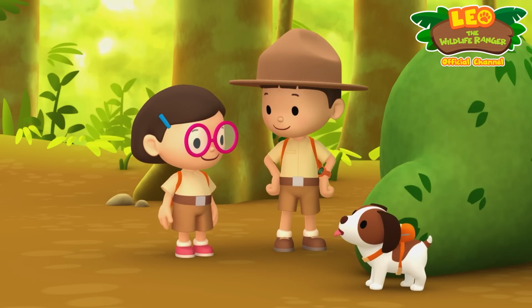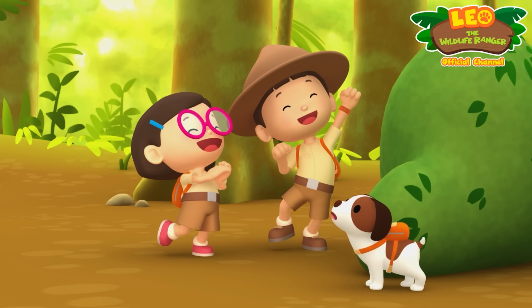Clouded leopard's mother. Great work, everyone. Yay! Hooray!